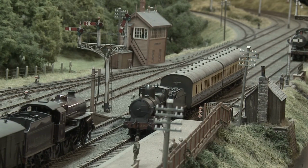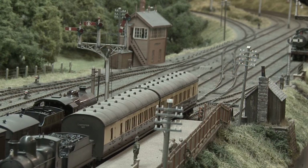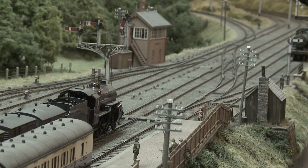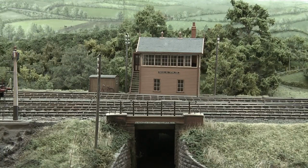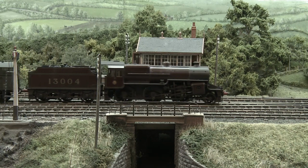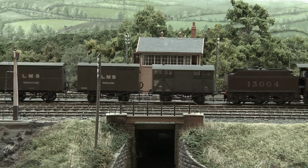A Dean Goods and a B-set approaches the platforms while a Hughes Crab Mogul restarts its up train for Hereford. This is the 1920 period now, and you can quite clearly see the underpass for the signal box beneath.